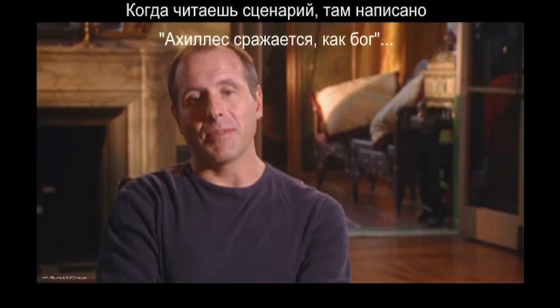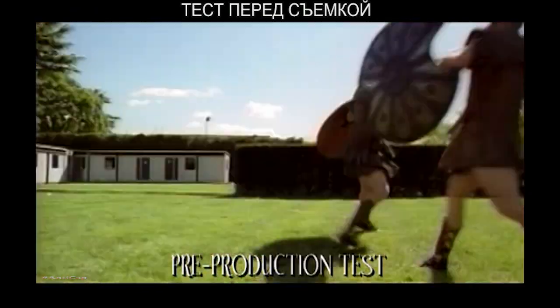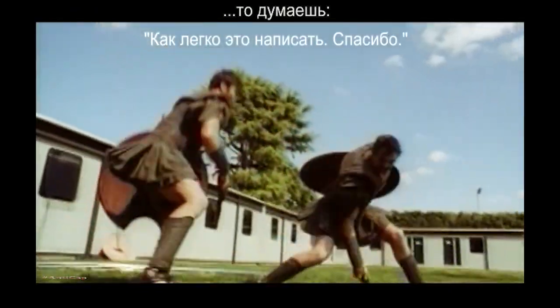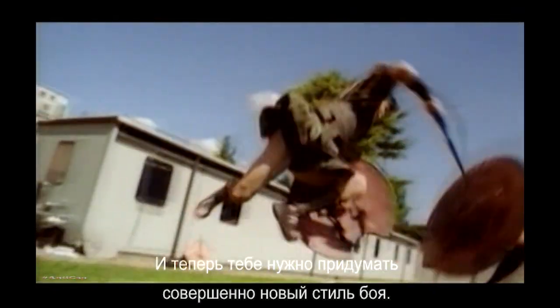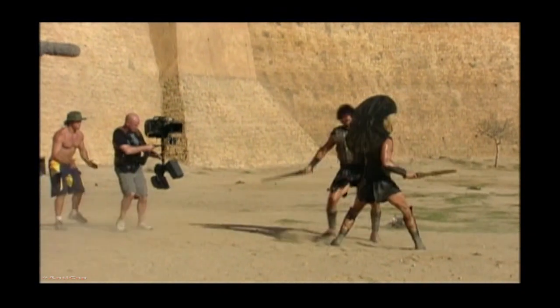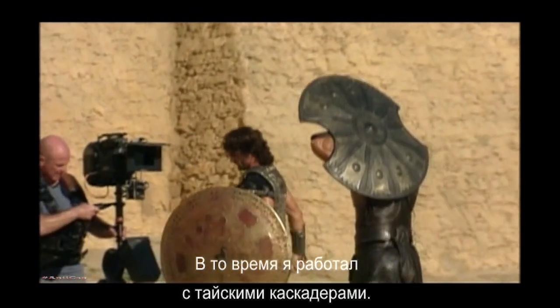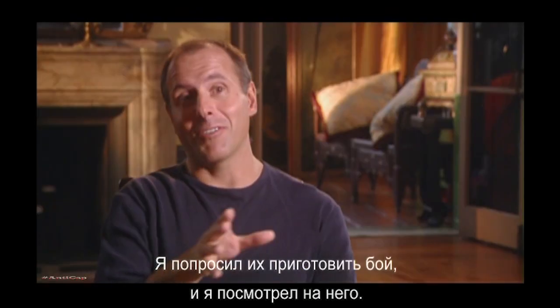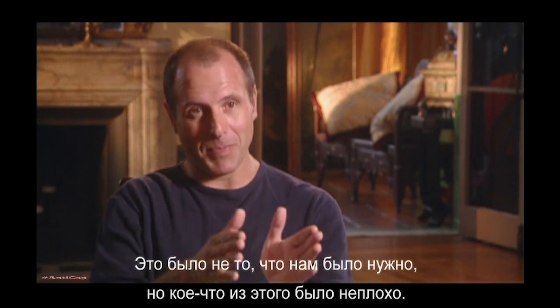When you read the script and it says, "Achilles fights in a godlike manner," you think, oh, that's very easy to write, thank you very much. And now you've got to come up with a totally new style of fighting. But I looked at all different styles of fighting. At that time, I was working with Thai stunt people, so I got them to prepare a fight, so I looked at that. That obviously wasn't what we wanted, but there were bits in it that were good.